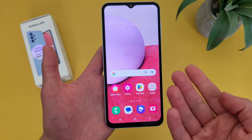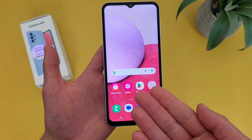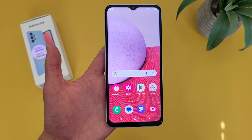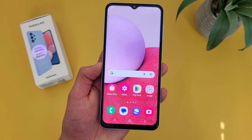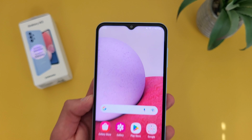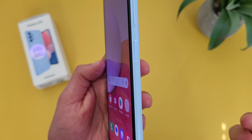So with that in mind, I would say the storage is definitely one of the main drawbacks of this phone, because at this point in 2023, I feel like 32 gigabytes is just not enough storage for anyone. Now, for security features, the Samsung Galaxy A13 does have Face Unlock, as well as a fingerprint scanner right here on the power key, so definitely a great spot for it.